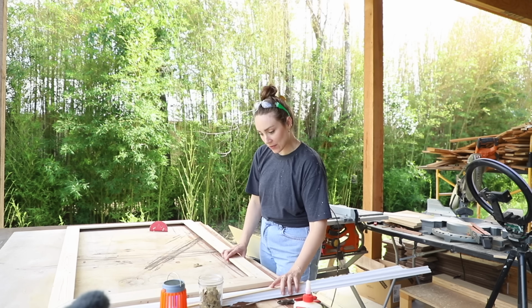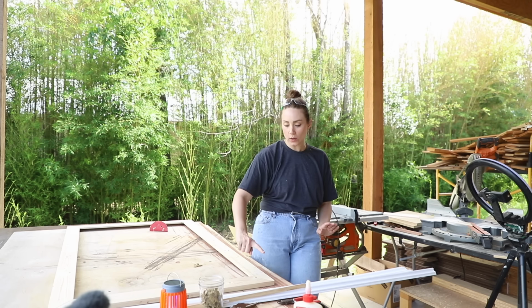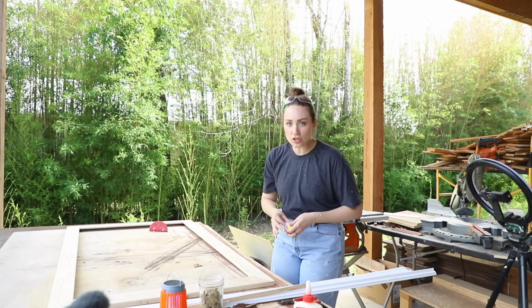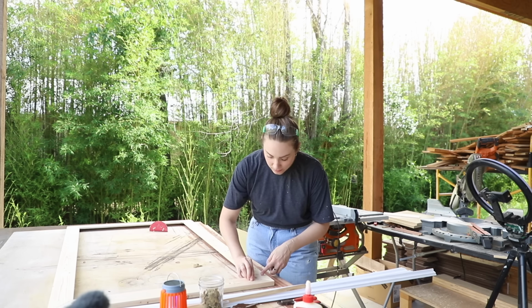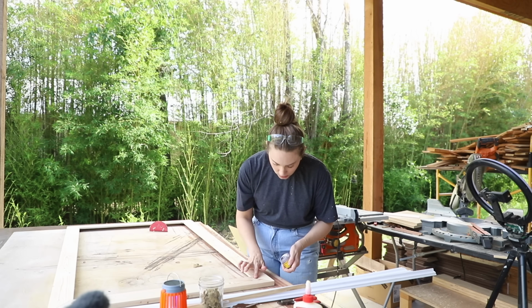Okay, now that I'm using more of the flat surface, I'm going to fill these holes really quickly that I see, the gaps, and then sand this really quick. So much easier to sand when something's flat than adding all that trim and then trying to do it. It's just gonna be so much easier this way.